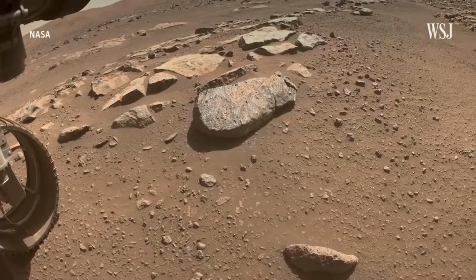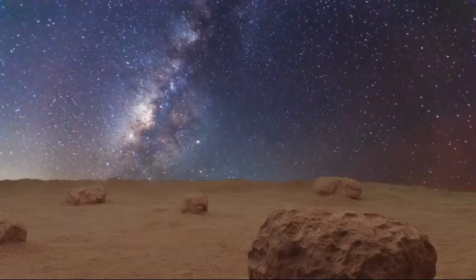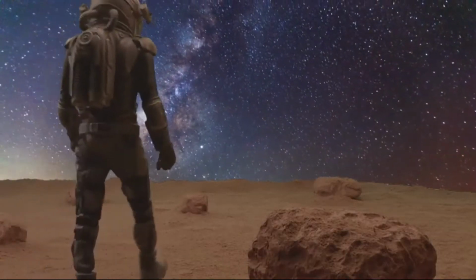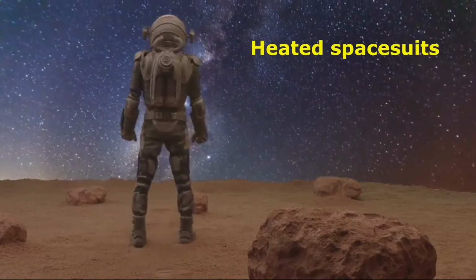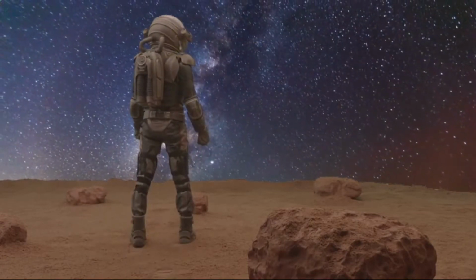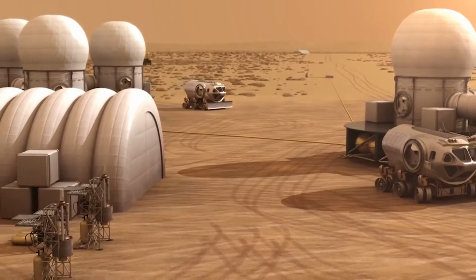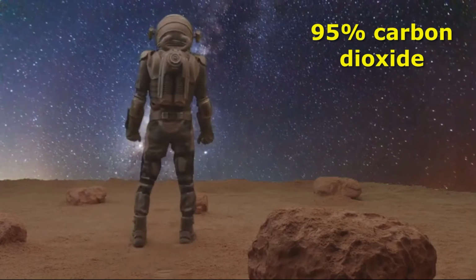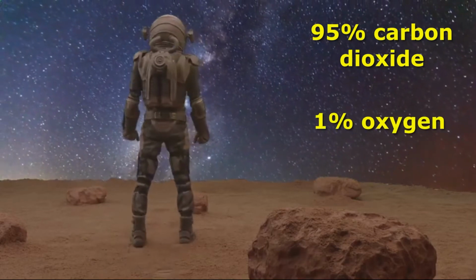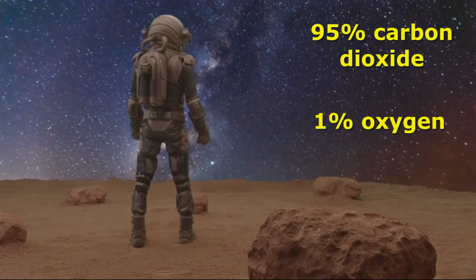Mars is very cold, an average of minus 60 degrees. So if astronauts leave their base to walk outside, they'll have to have heating in their spacesuits. Another problem is breathing. The air on Mars is mainly carbon dioxide and only 1% of oxygen. So they'll have to have a life support or breathing system.